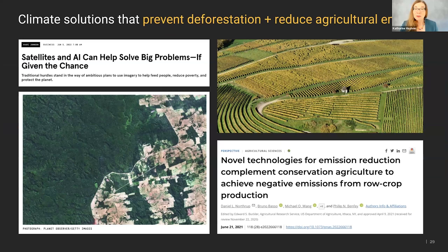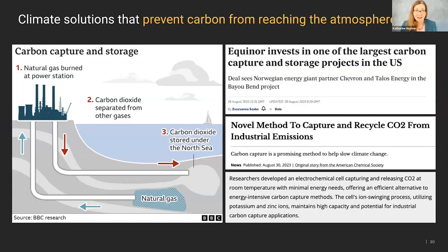What about solutions that prevent deforestation, that help agriculture reduce its emissions? There's all kinds of ways that we can even use technology there. Reducing deforestation, figuring out where it's going to happen in advance, making sure it doesn't. Reducing emissions from agriculture through smart fertilizer applications, conservation agriculture. The diversity of the solutions is amazing and encouraging.